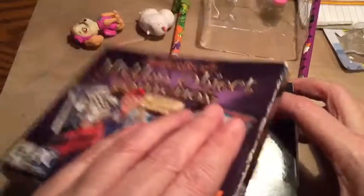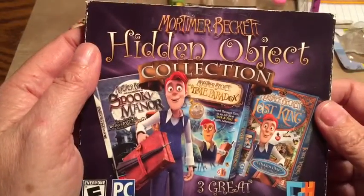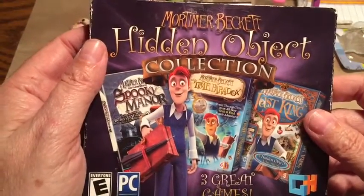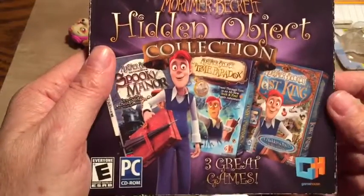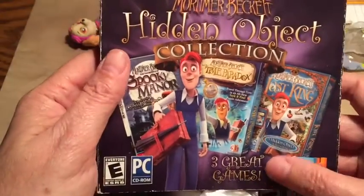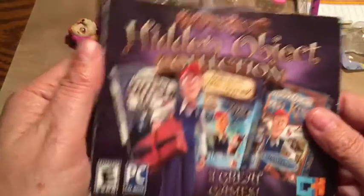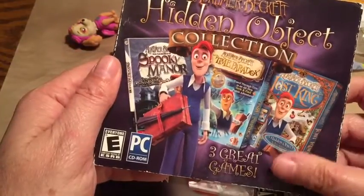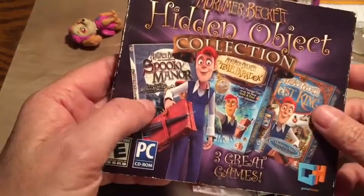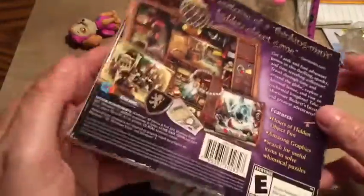And then I went to Walmart and they had a sale table going on and I picked up some games. I like hidden object games. So I picked up this collection of three games of Mortimer Beckett. I've never tried these, so I thought I'd try it. It was only $4.